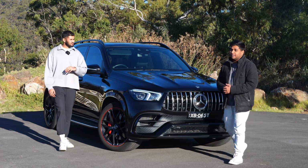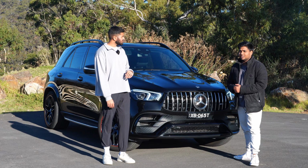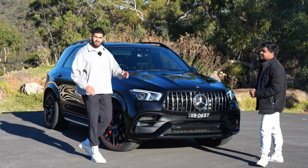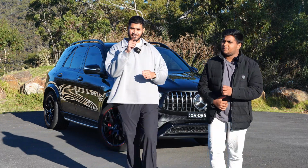We got a Super SUV, which might be better than the Lambo we tested. Lambo. Oh, sorry, RSQ8. They're pretty much the same car. And this is a GLE 63S, and in this video we'll take you through the interior, exterior, cool features and annoying features, and take you for a drive.